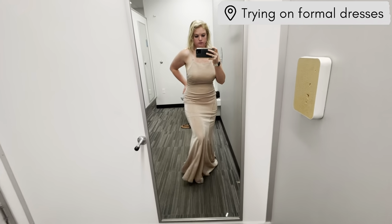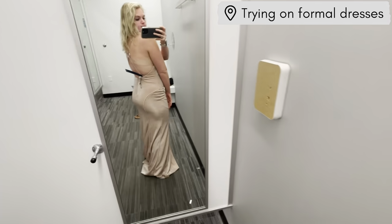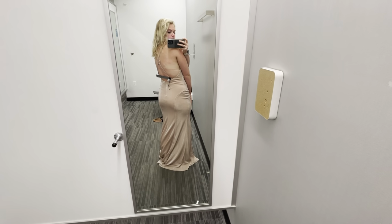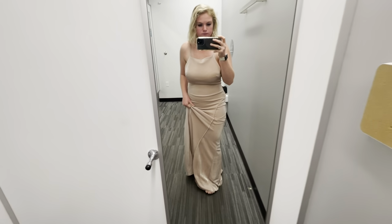Alrighty guys, so I needed a dress for my friend's wedding. This is at Nordstrom Rack and it's a champagne colored dress. I did not like the cut on the side. It made my hips look bigger than they are, and it did not hold me in the top. So, here's the next dress.